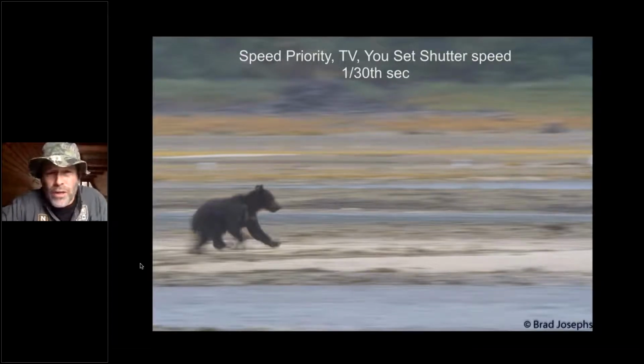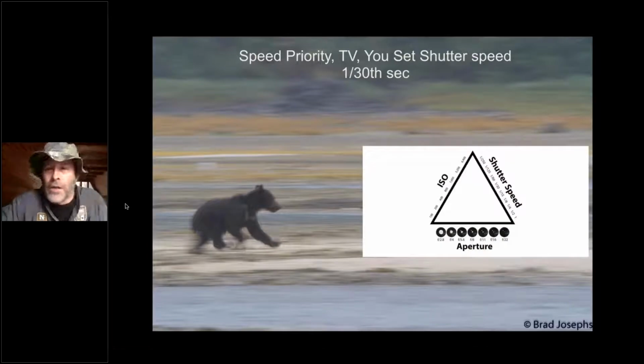I got really bad light. I've got a cub running across. So I know that I want exactly 1/30th of a second, which is the optimal shutter speed. If I pan with the animal, it will be somewhat sharp, but the rest of the background will be blurred, and you get this kind of artistic showing of motion. So understanding shutter speeds is one aspect of photography that's really key.